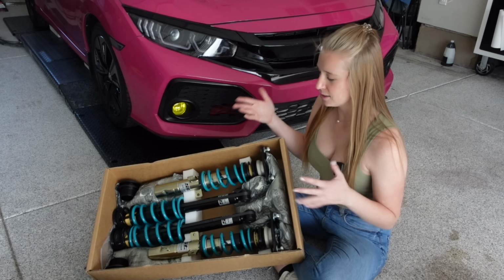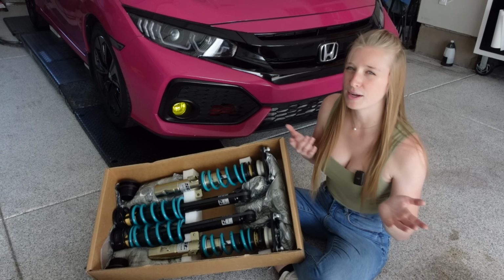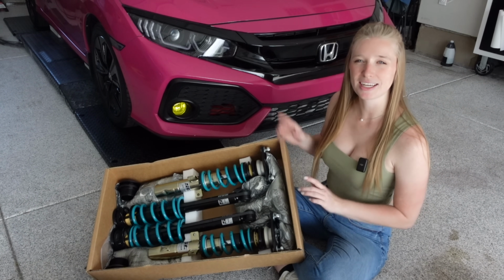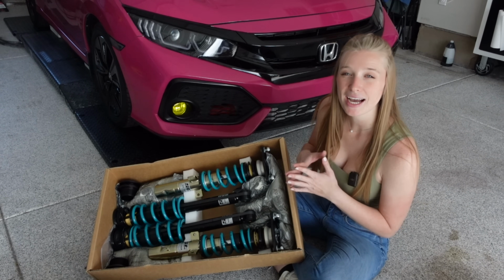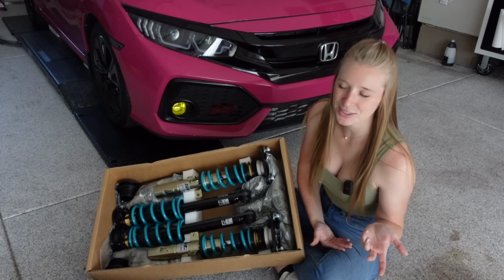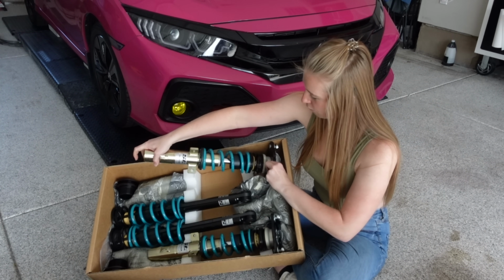I chose water blue because it matches all my other vehicles, because of the teal on my Camaro and the Miami blue on my E30. So I thought it would be a nice touch to bring all the vehicles together and put water blue on my Civic. Now, while I'm working on this, I will be spraying my brake calipers. I'm thinking yellow, because then that'll tie in all of the vehicles. So these are absolutely beautiful.